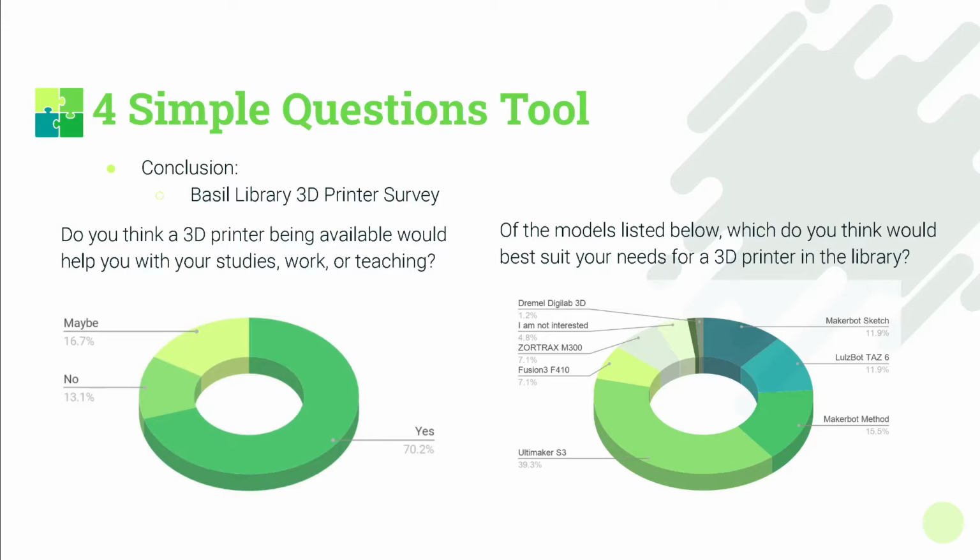We also asked which model would best meet the needs of the respondents. There were a variety of options and a space to suggest another. In conclusion, the results showed that our patrons thought they would benefit most from an Ultimaker S3.